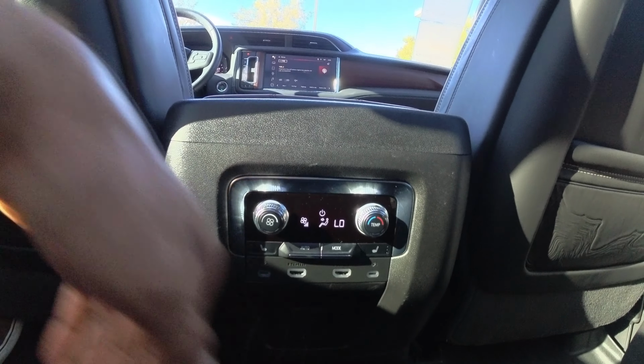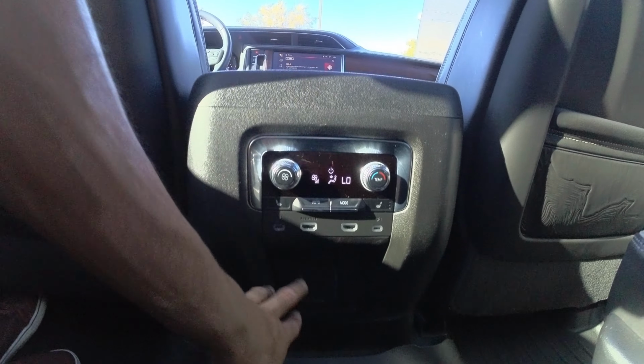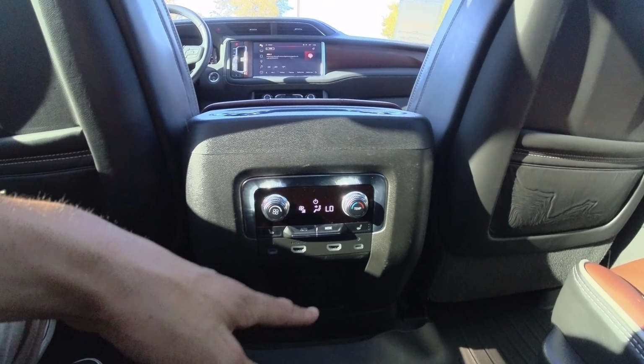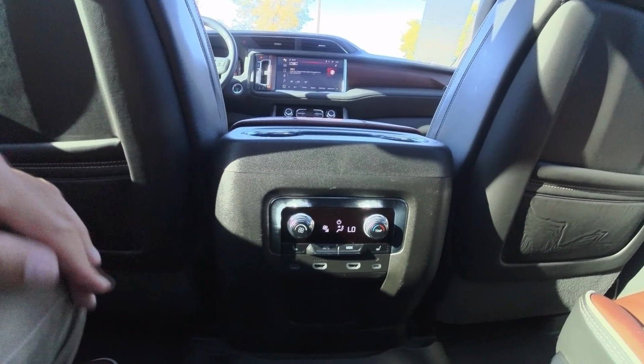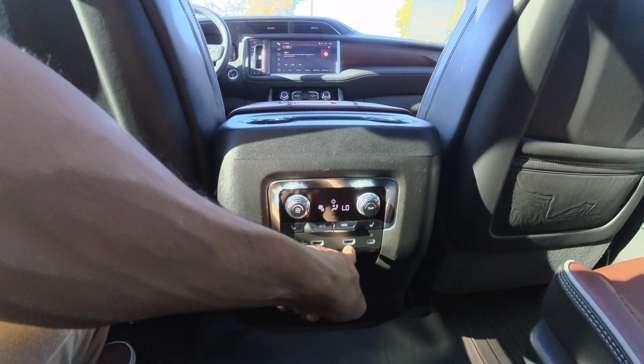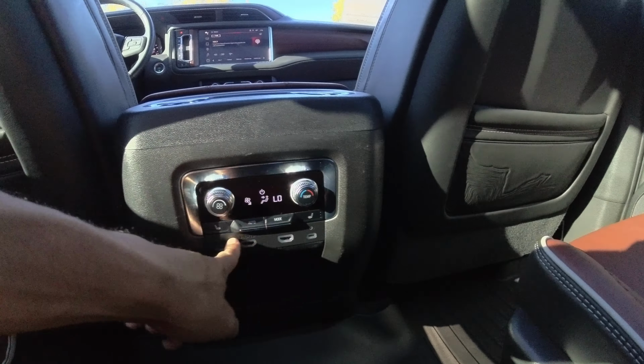So you got 2 HDMI ports. Boom. So that automatically means, in conjunction with this plug down here, you can play PlayStation or something back here. Get 2 HDMI cords, USB. Even if you don't got PlayStation, you can hook your iPad up with the HDMI cord. That's dope. Oh yeah, and it's also got heated seats back here too.